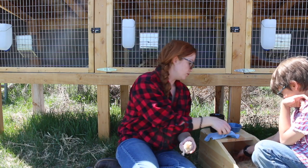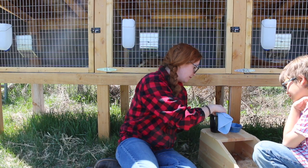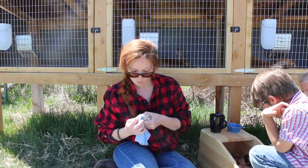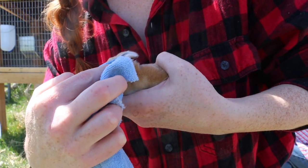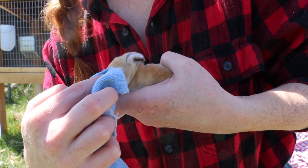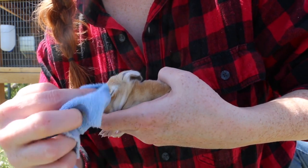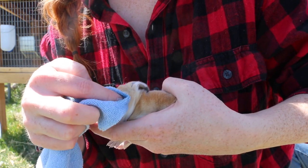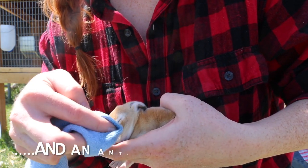So first we are going to take a clean washcloth, dip it in the warm chamomile tea, and then we're just going to wipe his eye. So you're just going to wipe his eye like that to help get that crusted over mucus loosened up. And then we are going to add just a little bit of coconut oil, since coconut oil is antimicrobial.